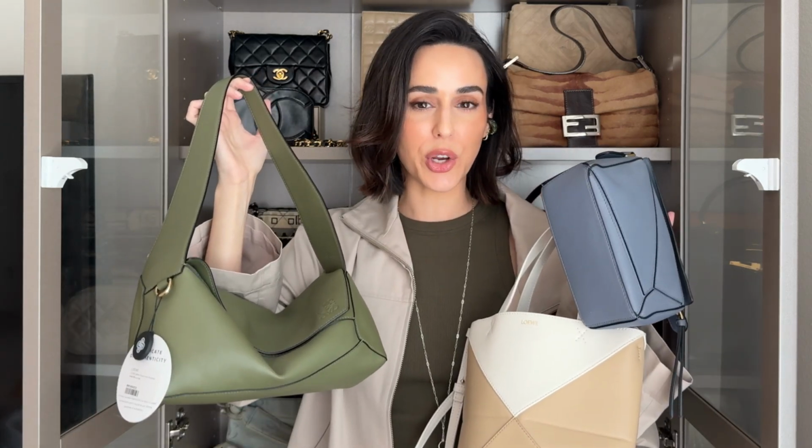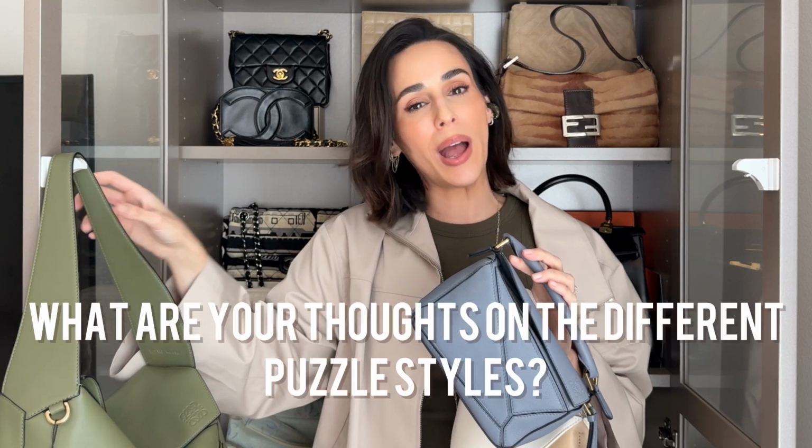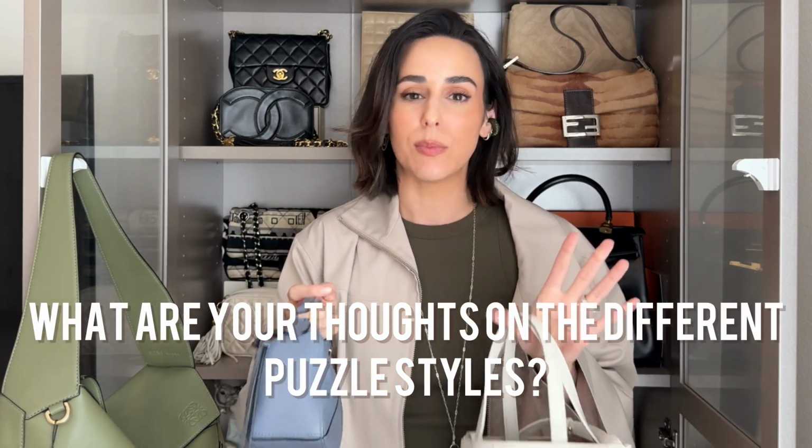I would love to hear your opinion. If you have any of the Loewe Puzzle Bag range, let me know what you have, if you like it, if you don't like it, some pros and cons. I think that's super helpful for people to see multiple opinions on things if they're deciding between different styles of bags. So let us know your thoughts. And I am really excited to have this bag. I think it's gonna be so good to style with fall.